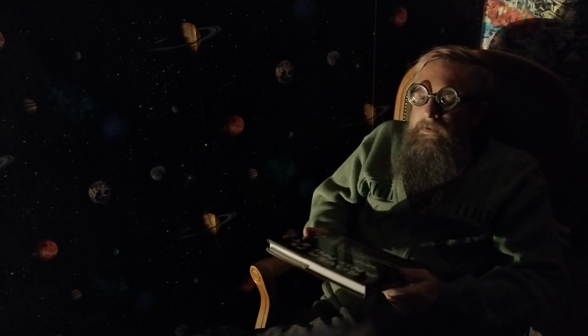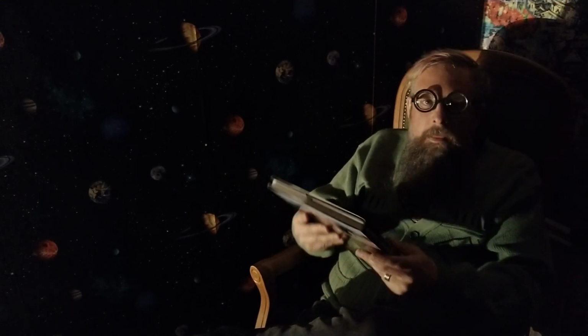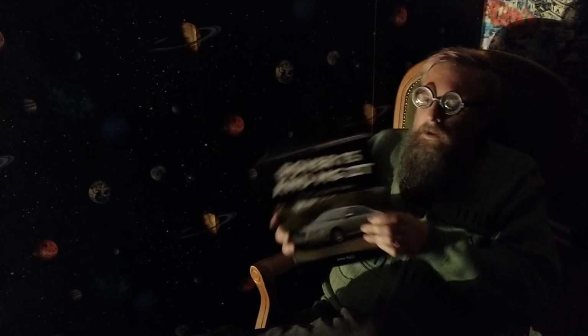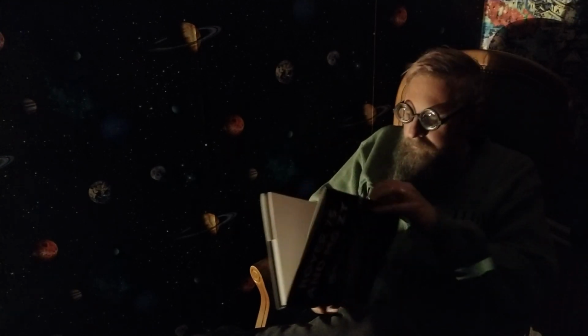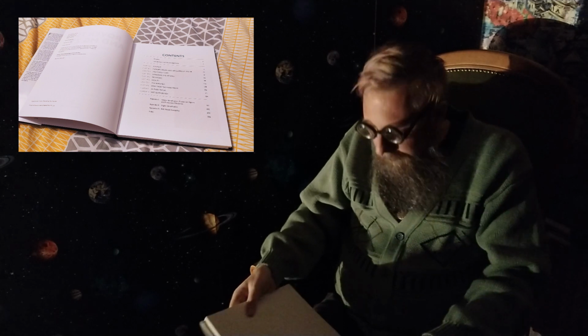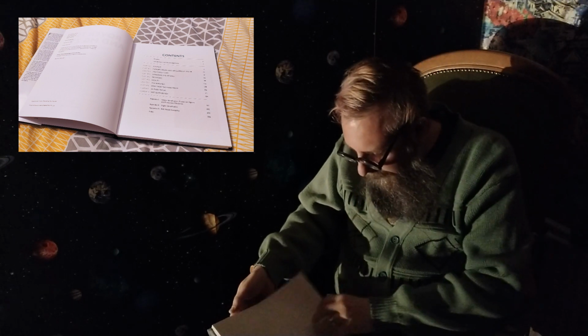So, the Rover 75 and MG ZT, the complete story. It's quite an interesting book, really, this. It's got quite a lot of things in it. Let me sit more comfortably and have a look through. And I can't really see through these glasses, so bear with me 2 seconds.